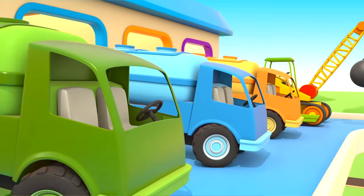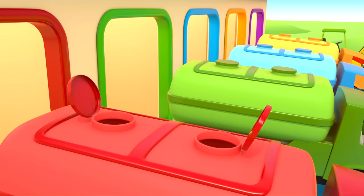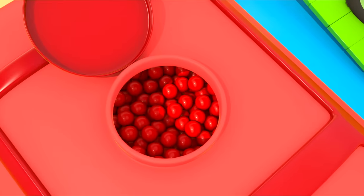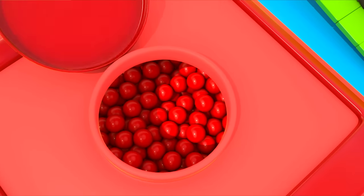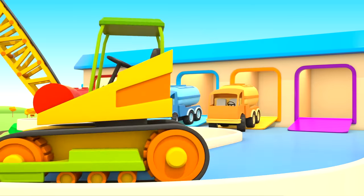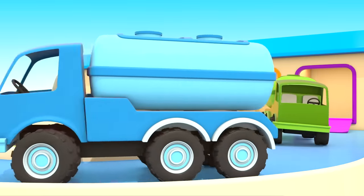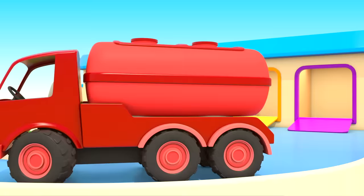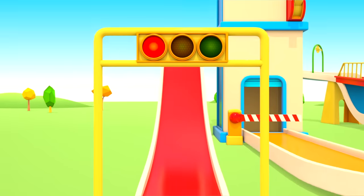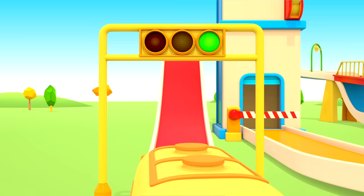Let's put one water truck in the tank. Oh! There are balls in the water trucks. I wonder where the cars are taking them. Red, stop. Yellow, green, go.